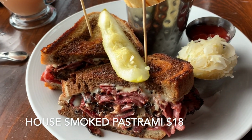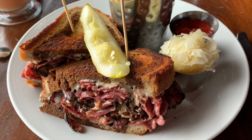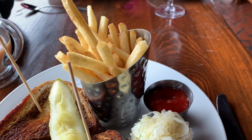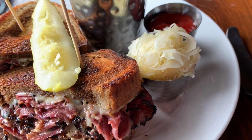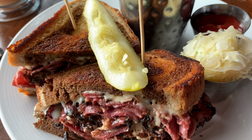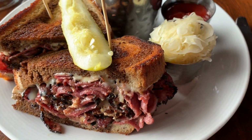I got their house-cured pastrami Reuben. It comes with roasted rye bread and French fries. And I had the sauerkraut put on the side because sometimes it can overwhelm, so I just wanted to try it on the side to add it at my own speed.